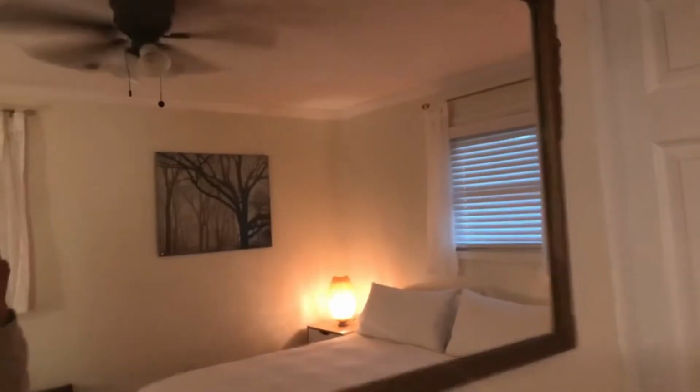We have this one, and another mirror. Hey, look. And then we got a mirror in the closet. Oh, wait, there's a light. Hold on, let me turn it on. I don't know how to turn it on. Never mind. But it's so cute. And then we got some towel space and some more space.